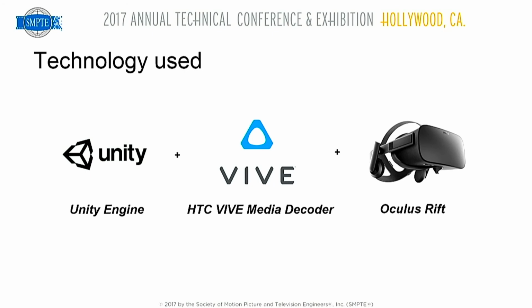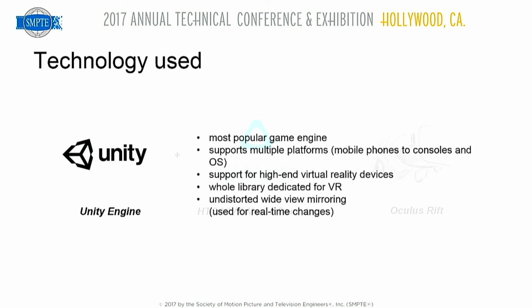So the technology used for VR theater was the Unity engine, the HTC Vive Media Decoder, and the HMD of choice was the Oculus Rift. Unity is one of the most popular game engines right now. It supports multiple platforms, from mobile phones to consoles and OS, and it supports high-end virtual reality devices. There's a whole library dedicated just for virtual reality. And it has an undistorted wide view mirroring feature, which was critical in our VR theater.